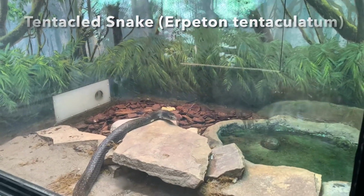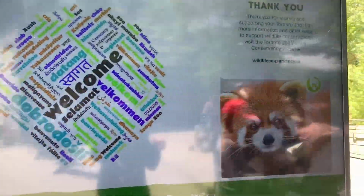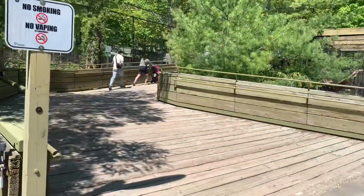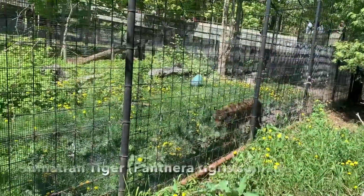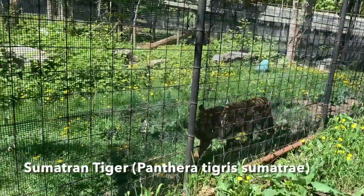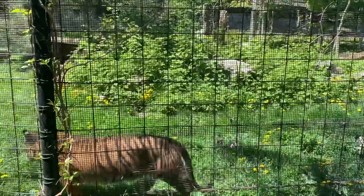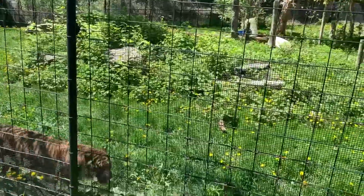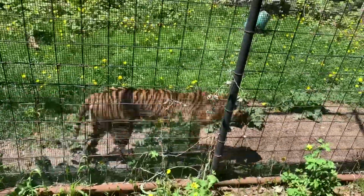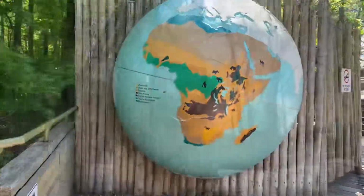We saw many kinds of monkeys and chimpanzees and gorillas also in the Indo-Malaya Pavilion. We especially saw a lot of chimpanzees, and there was also a tiger outside. This is a Sumatran tiger. It lives in Indonesia, and you can see it's just walking around, and it's probably waiting for food.